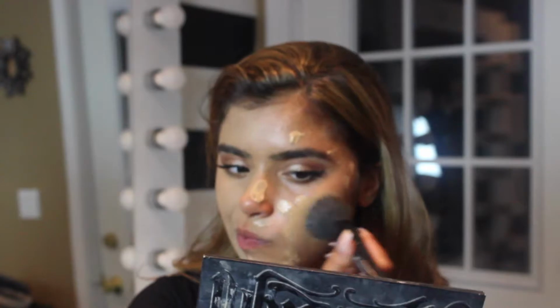Okay, so it's a little bit buildable. I'd say it's like a satin medium coverage. Yeah, it's not too matte, not dewy. It might be just satin because I applied it with a damp beauty blender, but I think it's satin for the most part. Oh my gosh, this just covered my freaking beauty mark. Looks so funny.